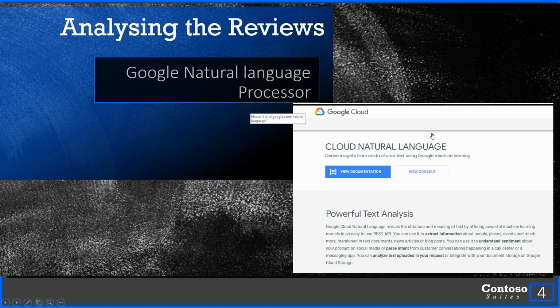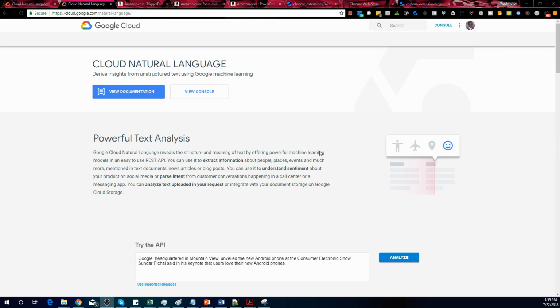And so in our use case, we're trying to understand at a deeper level what customers are saying about this product, right? Why are they using it? Where are they using it? How are they using it? And how have they benefited from this product? And so let's jump into another demo. And this is a tool that we'll be using to analyze these reviews.